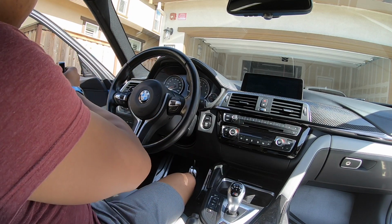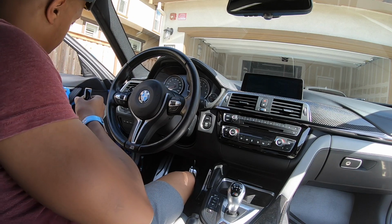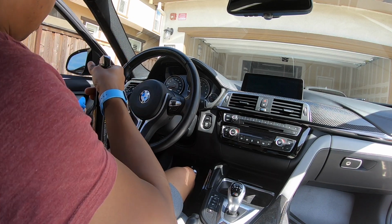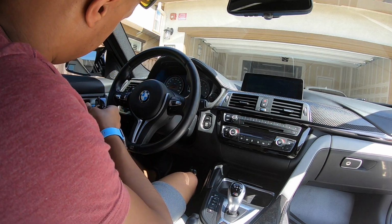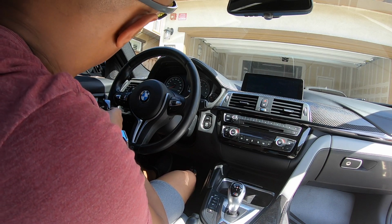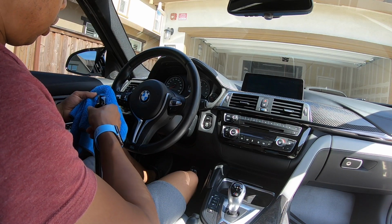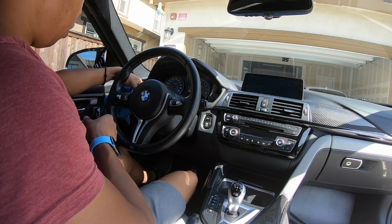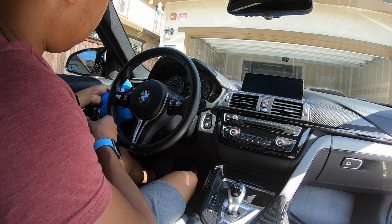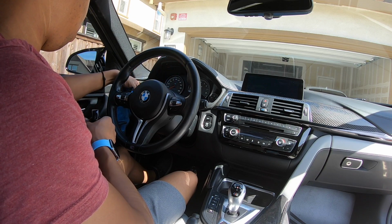Think about too, when you get into the car, the door handle is another one. So I'll bring the door closer to me, and I'll clean the door handle. Turn signal stalk. You always use your turn signal. Yes, even as BMW drivers we use turn signals, as much as people don't believe we do.